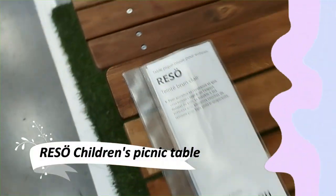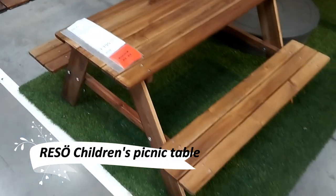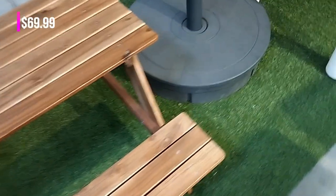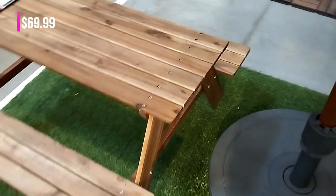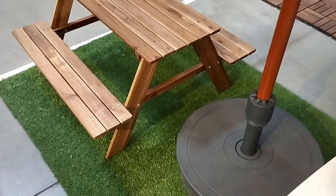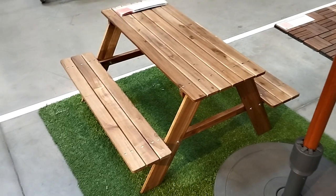Kids deserve their own space. The Rezo Children's Picnic Table, priced at $69.99, offers the perfect outdoor seating and table for ages 3-7. It's ideal for snacks, board games, and endless fun under the sun.